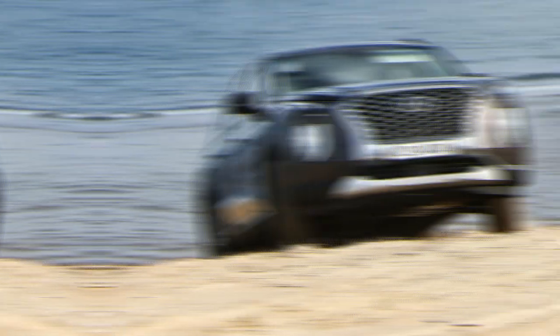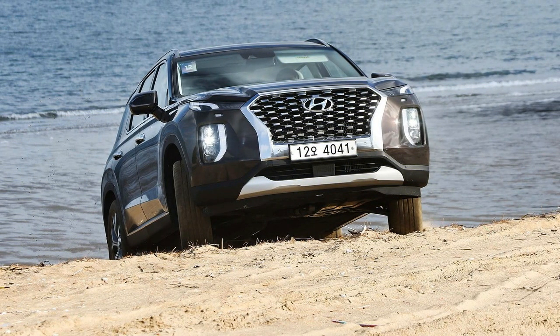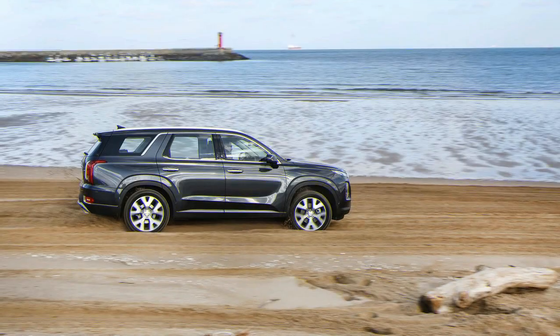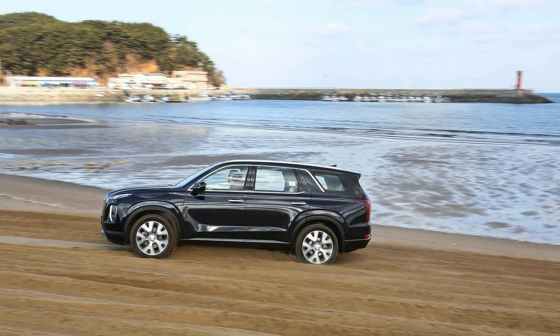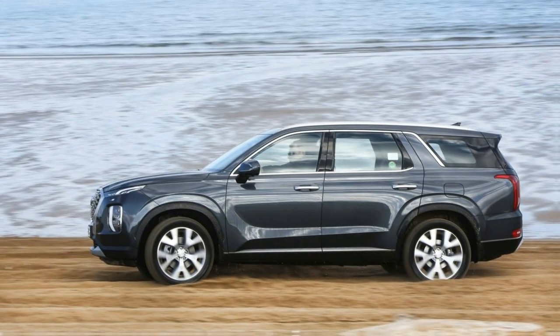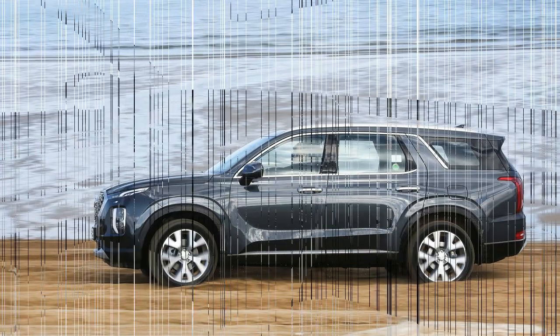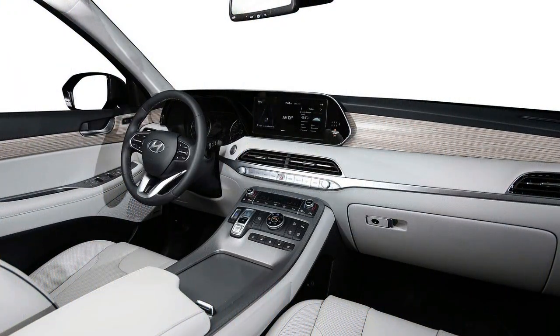One of the cardinal sins of many 3-row crossovers is that when every seat is occupied, there's no space for anything else. The old Santa Fe XL was guilty of this, but Hyundai clearly learned the error of its ways. The Palisade delivers a helpful 18 cubic feet of storage behind the third row, and there's more than 45 cubic feet with the third row folded. Flop the second row seats down, and you have more than 86 cubes available.